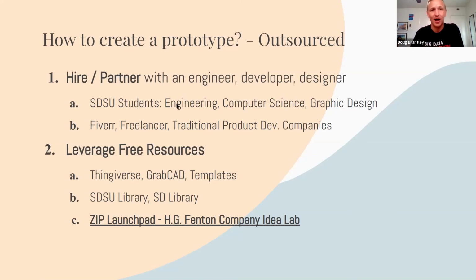SDSU has over 3,000 engineering students. We have over 900 computer science students. We have over 300 graphic design students. All of these students can help you with visualizing, prototyping, or developing the very early stages of your idea and your design. And why not go work with one of them? They're alongside you here at SDSU, and they're available on campus.